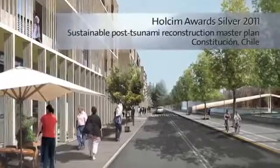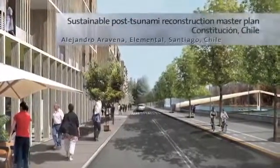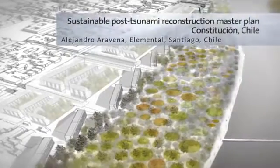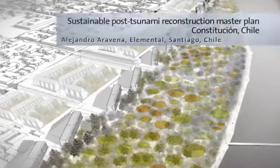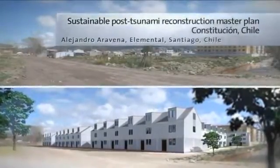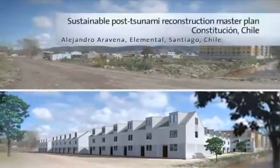This master plan for a tsunami risk zone proposes to plant trees to revegetate the flood-prone coastal fringe in order to dissipate potential tsunami waves. Behind this first line of defense are restricted use buildings with an evacuation plan. The multifaceted approach also creates public open spaces that alleviate the lack of inner-city recreation areas.